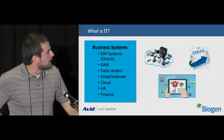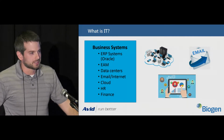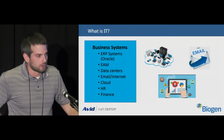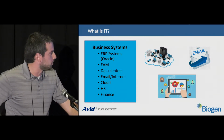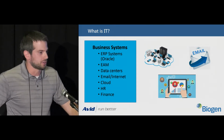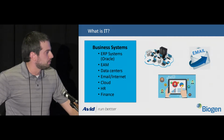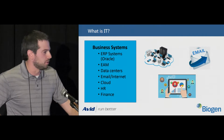What is IT? Same as you've seen before, pretty much any business side system, they generally don't interact much, if at all, with your process. ERP systems, in our case, Oracle, EAM, same thing, email and internet, cloud, HR, finance. None of those things are really process critical. Don't touch your process side at all. Stay mostly on the corporate side.